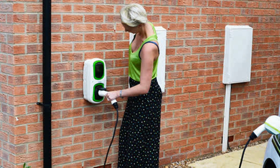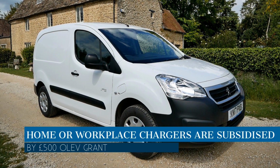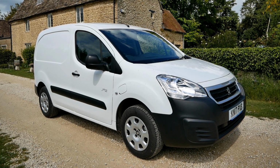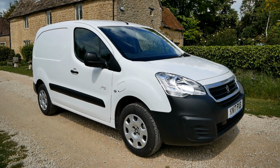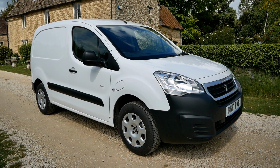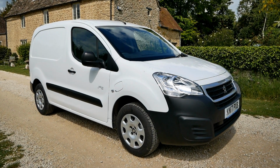The government grant pays £500 towards the charger installation, so typically a home charger costs £250 now to have installed, and that normally takes about 1 to 2 weeks to get installed. Workplace chargers often cost a little bit more, but again I can organise that for you, and probably get the charger installed before you take delivery of the vehicle.